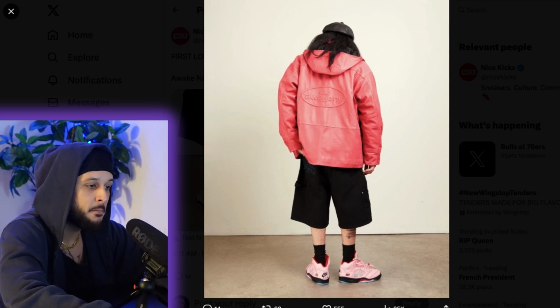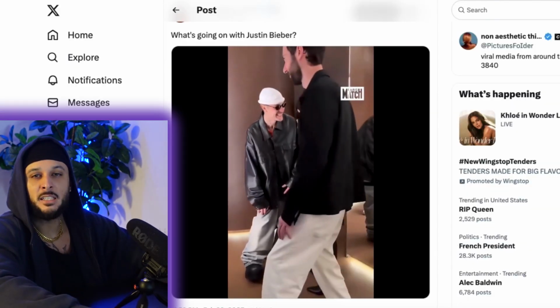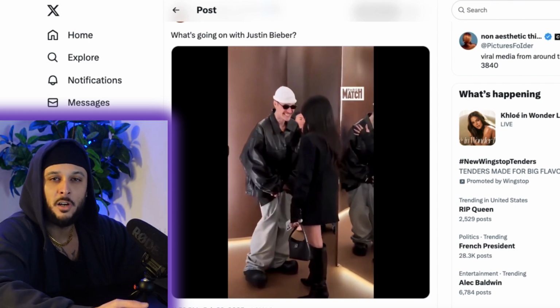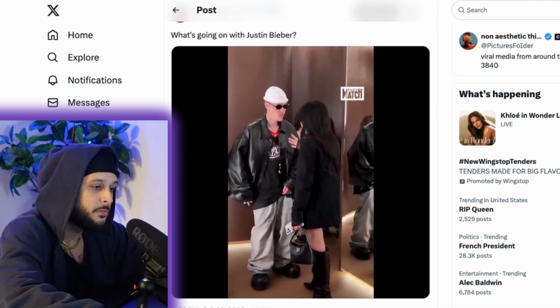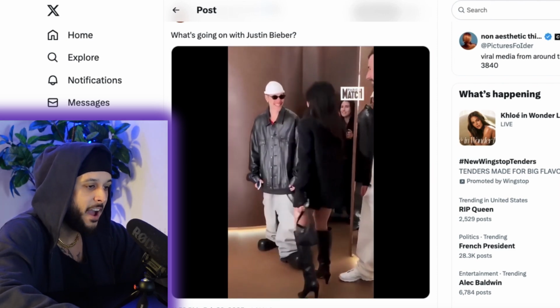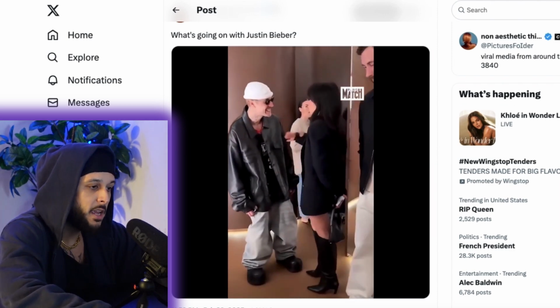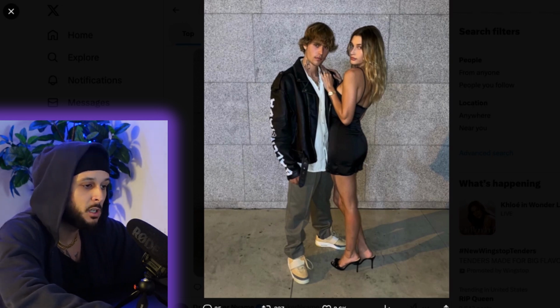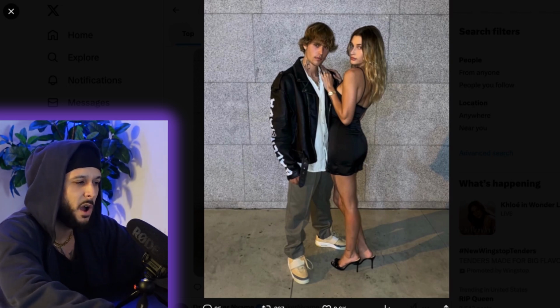Now for today's segment, we got Justin Bieber, Canada's very own legend, who's been in the limelight for a long time. He's been famous since he was very young, so he's definitely been through a lot of different phases as far as fashion. In this pic right here, you guys see him rocking a pair of legendary Nike Yeezy 2s with a good fit, posted up with, I believe, his wife or whatever.